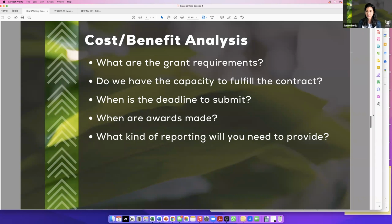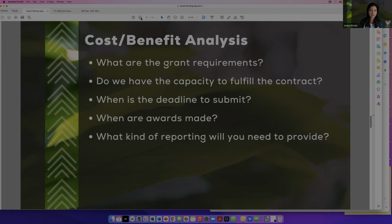And then looking through what kind of reporting you will need to provide. This can take a lot of time within your organization. So really being judicious and looking through what you're going to need to provide. Do you have the capacity and do you have the will within your team to be collecting all that data and submitting the report?